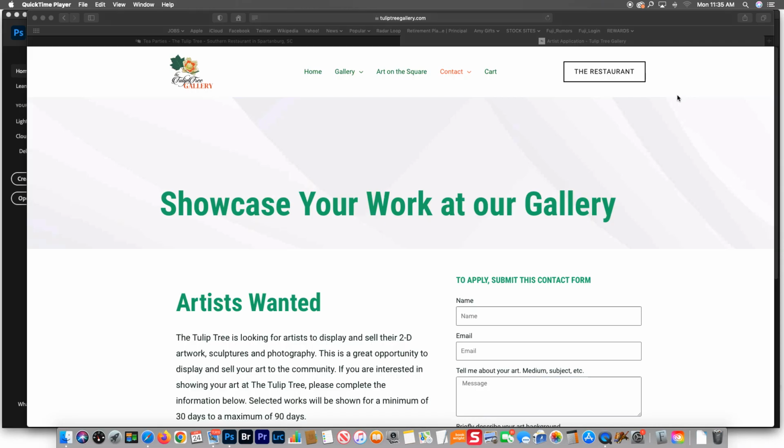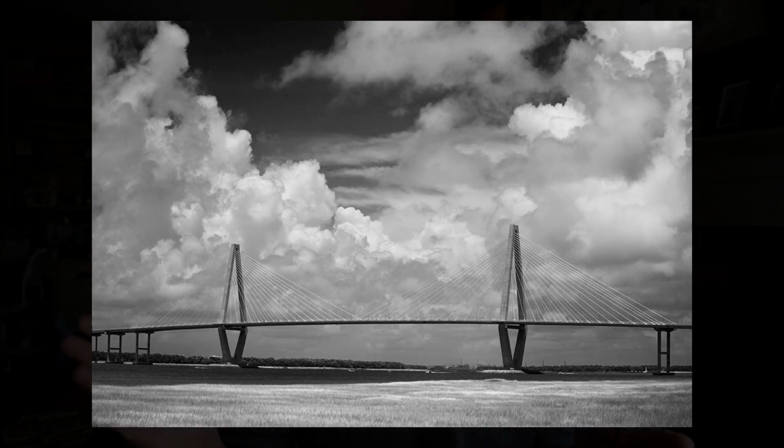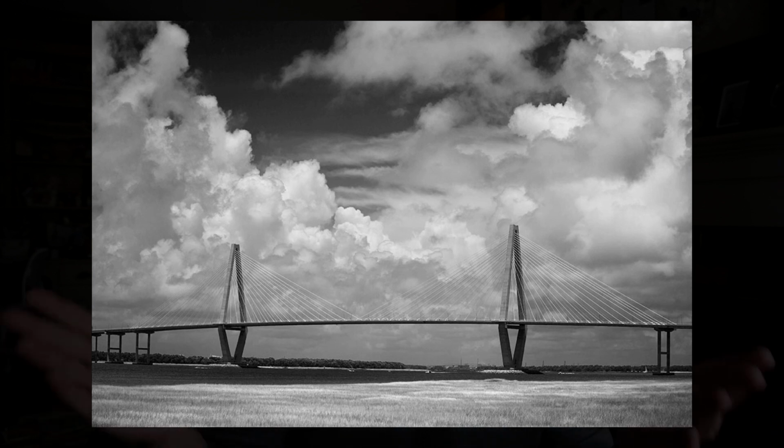Now, the application for the tulip tree calls for 3 images in your initial submission. So I've come up with these other 2 that I really like. One is a shot of the bridge down in Charleston, very famous bridge down there, very iconic. Photographed this several years ago. It's got an Ansel Adams feel to it as well.